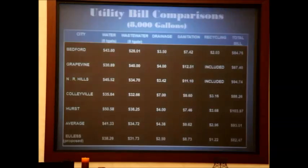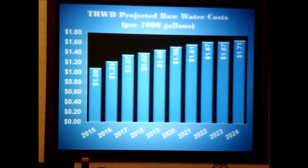This slide is the one Gary mentioned earlier, the raw water cost. The raw water that TRA gets comes from TRWD. TRWD has projected their raw water cost out to 2024. They're saying it will go from $1.09 in 2015 to $1.71. So over a 10-year period, they're projecting the raw water cost will go up 62 cents or 57%.